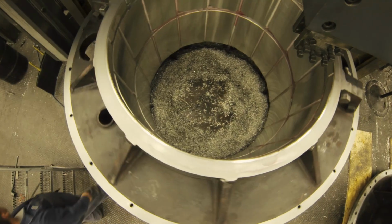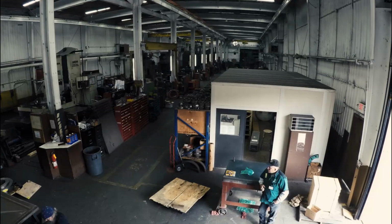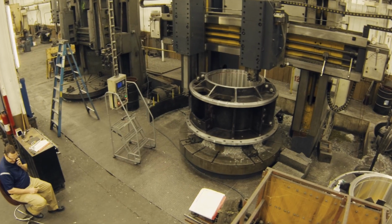This is the future of American Babbitt bearing. The bearing is within specifications. The Army Corps of Engineers is happy.